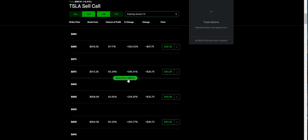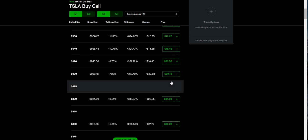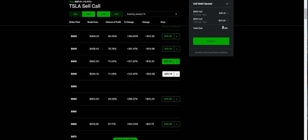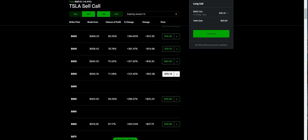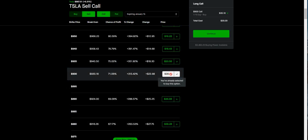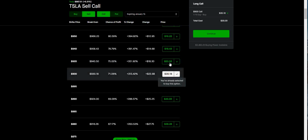So usually you pay a debit for a call debit spread of the difference between the prices of the contracts. So 900, sell the 920. So usually this is a $2,000 spread. $668 is what you pay up front. But if the price of Tesla is going up and you buy this for $3,020, right? Then as the price goes up, these get more expensive. You're locked in $3,000. You're locked in right here, $3,018. Now the price of 920 goes above $3,018.